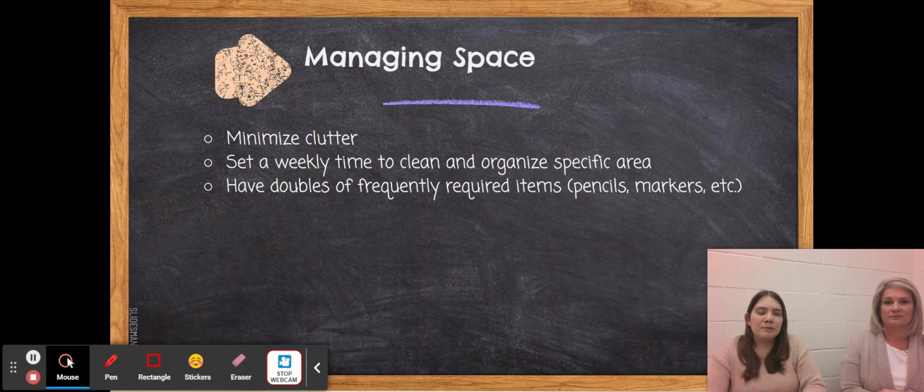Managing space is another important part to help with executive functioning and teaching the skills to have better executive functioning. Minimizing the clutter and staying organized helps with not having everything everywhere and helps your child focus better on the task at hand. It's important to set weekly time to clean and organize specific areas. Maybe every Sunday you have your child lay out clothes for the week. So they set out 5 sets of clothes so they can get dressed independently when it's that time to.